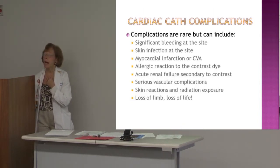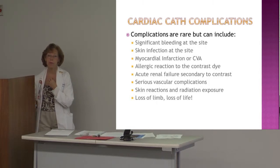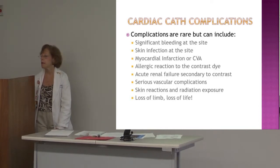Skin infection, MI or CVA can happen post-procedure, anywhere up to 24 to 72 hours after the procedure. Allergic reaction to the contrast dye. Hopefully that's pretty much during the procedure or during recovery if you're going to see an allergic reaction. Acute renal failure, again, we want to make sure that the kidney function's okay because of that contrast dye.